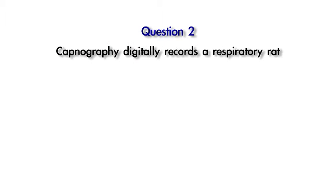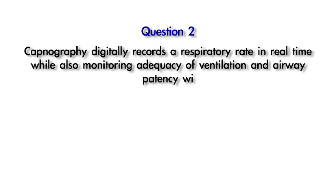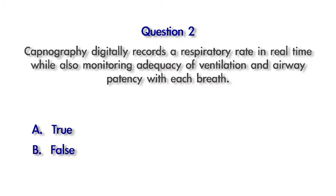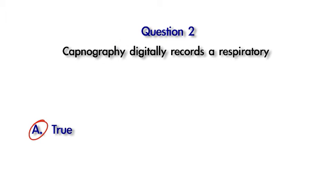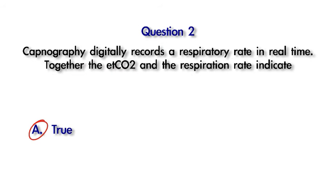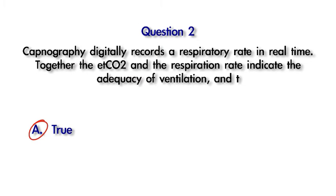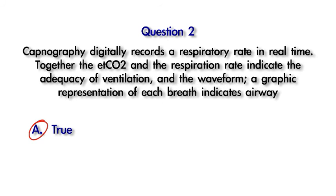Question 2. Capnography digitally records a respiratory rate in real time while also monitoring adequacy of ventilation and airway patency with each breath. A. True. B. False. The correct answer is A. True. Capnography digitally records a respiratory rate in real time. Together, the end-tidal CO2 and the respiration rate indicate the adequacy of ventilation and the waveform, a graphic representation of each breath, indicates airway patency.